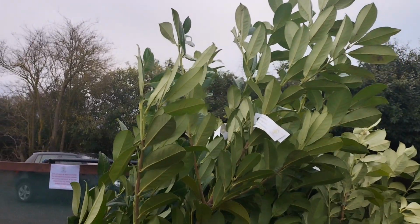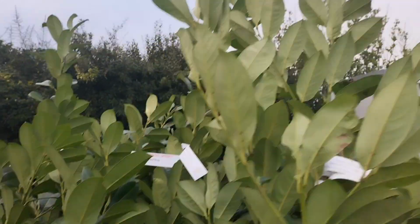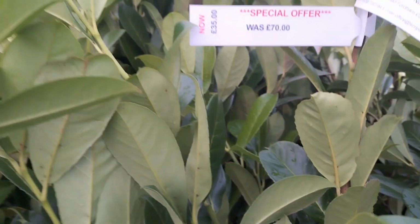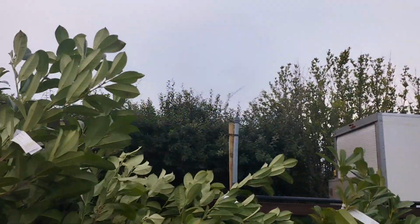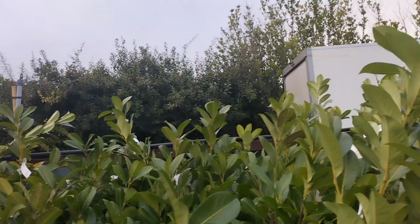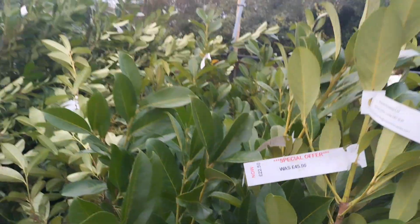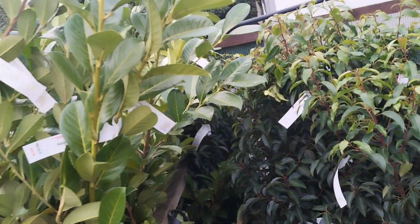And these ones here, you can see, they're taller than I am. These are probably about 10 feet tall. Maybe I'm exaggerating, maybe they're about 8 feet tall. And the price is fantastic. To have these, usually at £70, down to £35 is a bargain. An instant hedge, instant impact, instant height. They've got different sizes, so they've got the ones that were £45 down to £22.50.